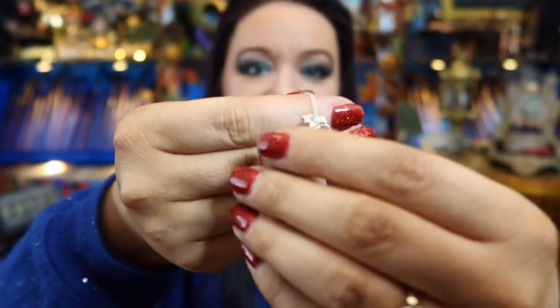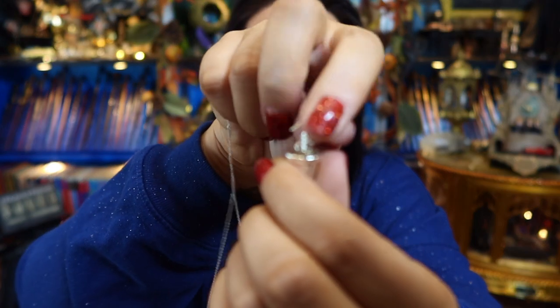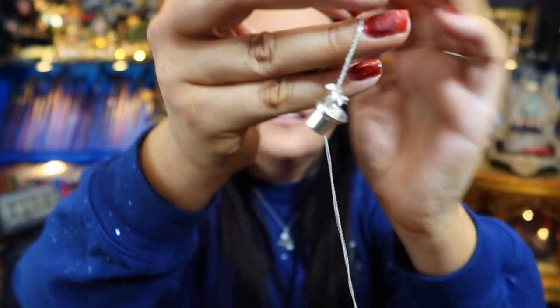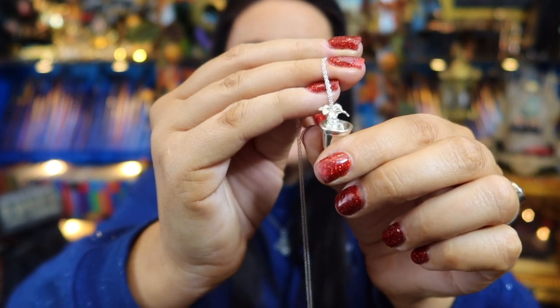All right, so isn't he just the cutest? And he comes out of his little pot as well. It keeps trying to focus on me, so I apologize for that. But it is just the cutest little necklace. It's sterling silver and it is adorable, and the fact that you can take the mandrake out of its pot is just the cutest thing. I wore it the other day and it was okay, but the chain kept getting caught around his little arms. When I got home, I took the chain off his arms, but they do get a little bit twisted. Other than that, I really love it.